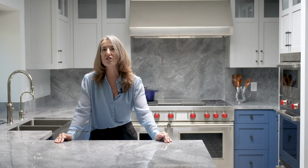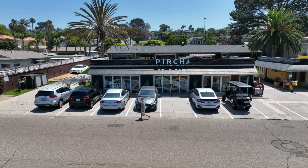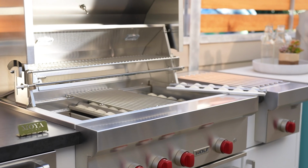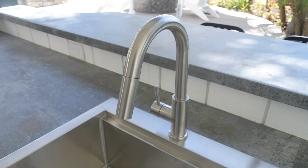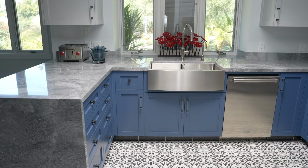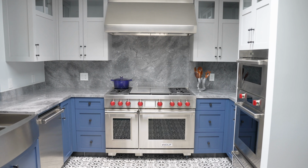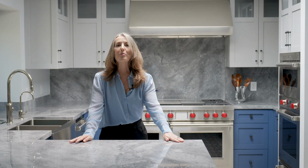I've been working with PIRCH for several years. I've always liked to go in and just window shop at PIRCH. I love to see all the new products and appliances. And I was fortunate to bring Tom and Barbara into PIRCH, and they just chose a lot of wonderful plumbing fixtures and fittings, appliances, and really made their project wonderful. The project on Mount Helix is owned by Tom and Barbara Hensley, and they were just great clients.